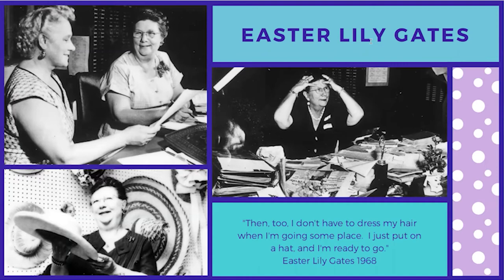And here we have some pictures of Easter Lily as well. And I love that throughout all of her interviews, someone always brings up hats. She doesn't have to dress her hair when she's going someplace. She just has to put a hat on.